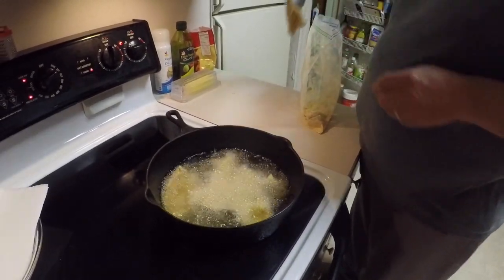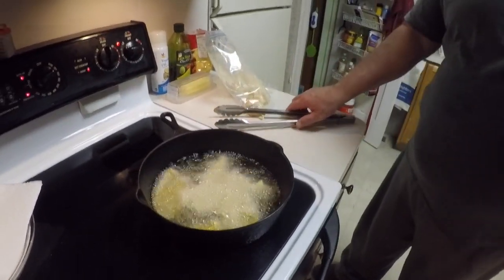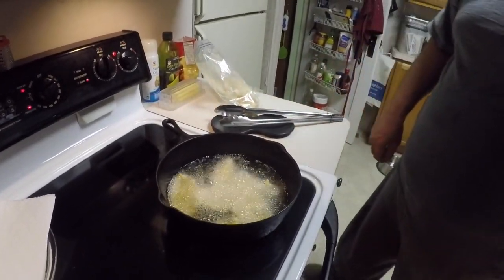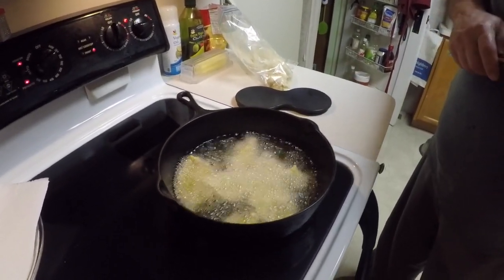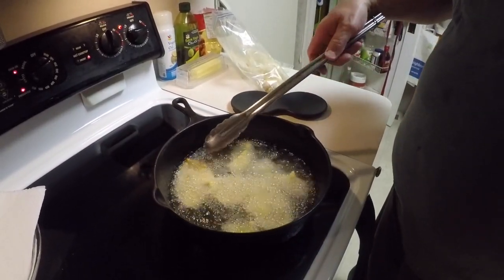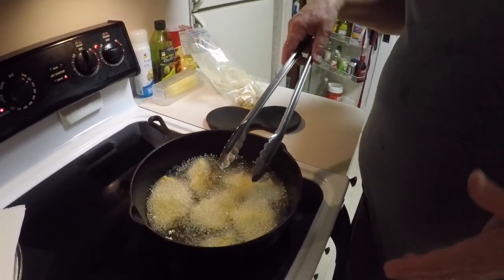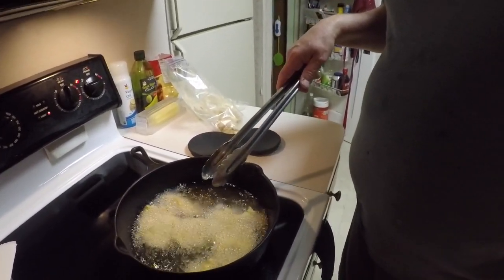Okay, we don't want to overload the pan. Couple pieces, let it fry up. Now what we're looking for on this is to get it to a nice golden brown color, okay? And once the pieces start to float, they're probably all but cooked or real close to cooking. Now it doesn't take a lot of time for that, and you don't want to undercook your fish, so you really just got to watch it.